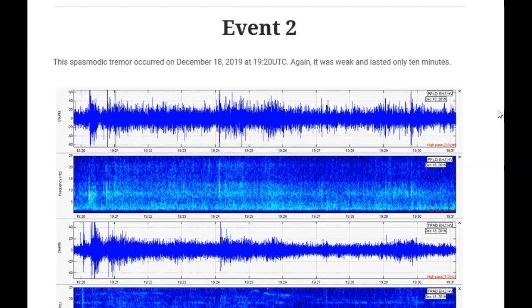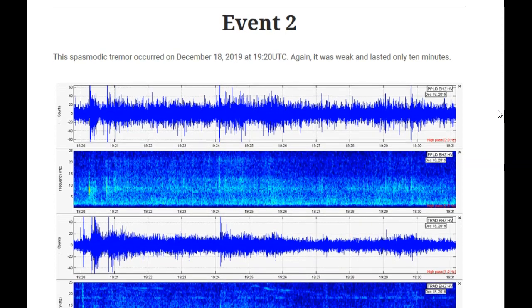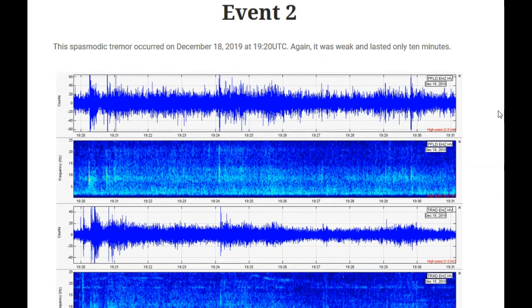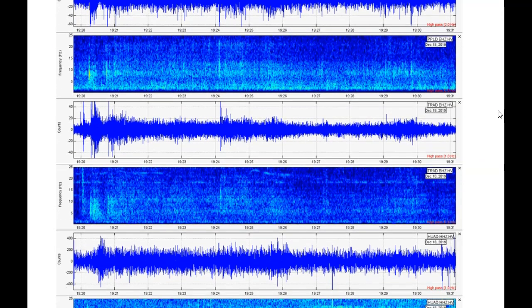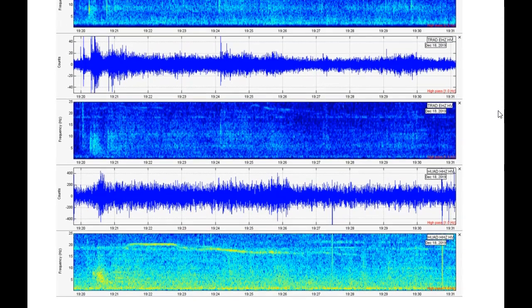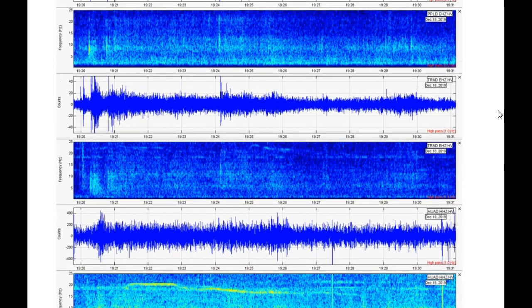Event 2. This spasmodic tremor occurred on December 18th, 2019 at 1920 UTC. Again, it was weak and lasted only 10 minutes, which is extremely short for any spasmodic tremor, guys. But then again, it was weak, too. I almost missed this one, too.